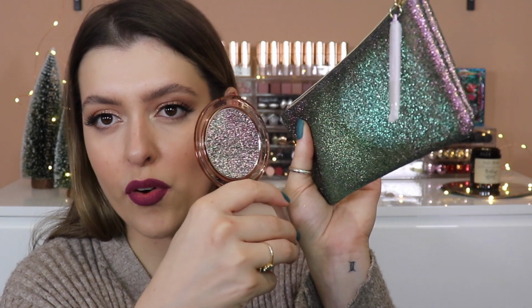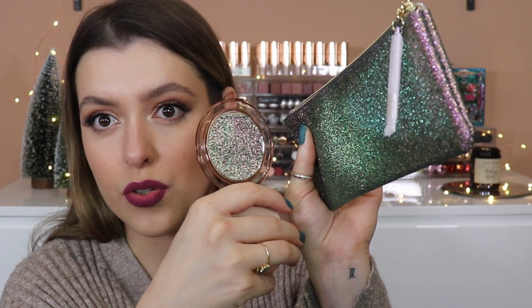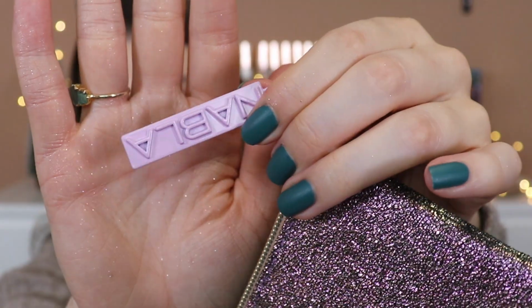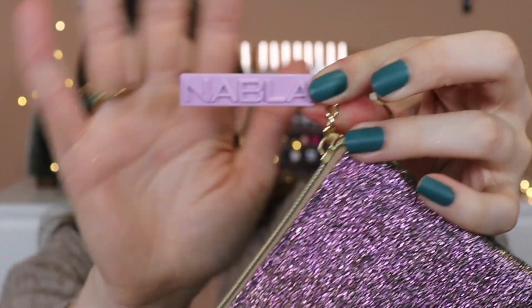I feel like sometimes the mirror really lends itself to show duochrome goodness, like the blue to green to gold to purple. This bag is so cool. I love this. It also has Nabla written on the side there, upside down even. Brilliant, you know what I mean. There we go. It's very pretty.